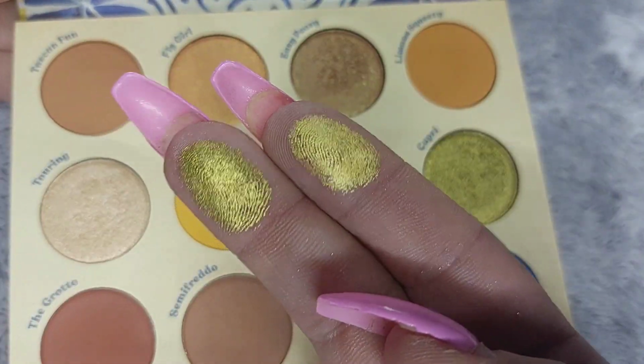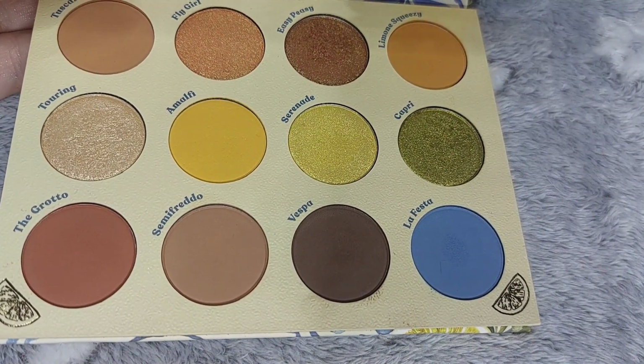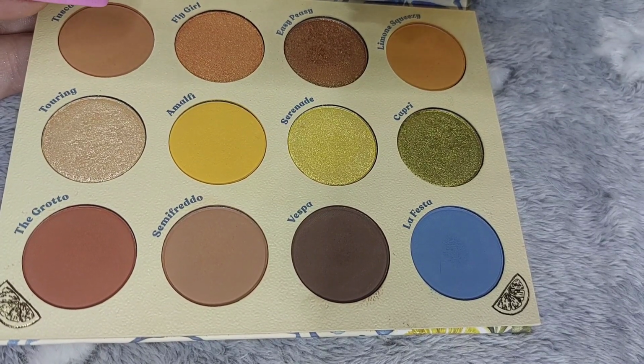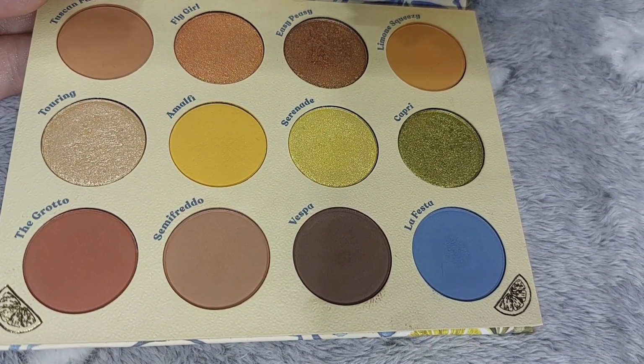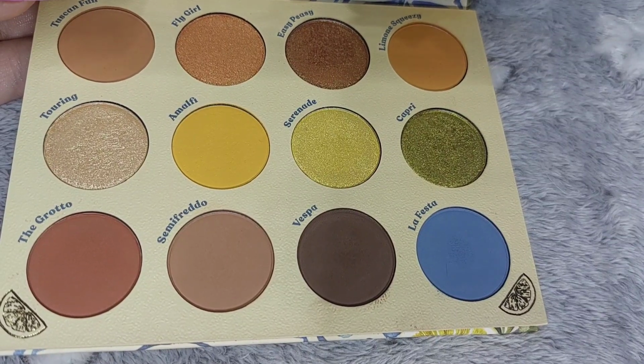But then you have these shades. These are so pretty. And I did actually just order the Avatar Last Airbender palette and a couple other goodies.